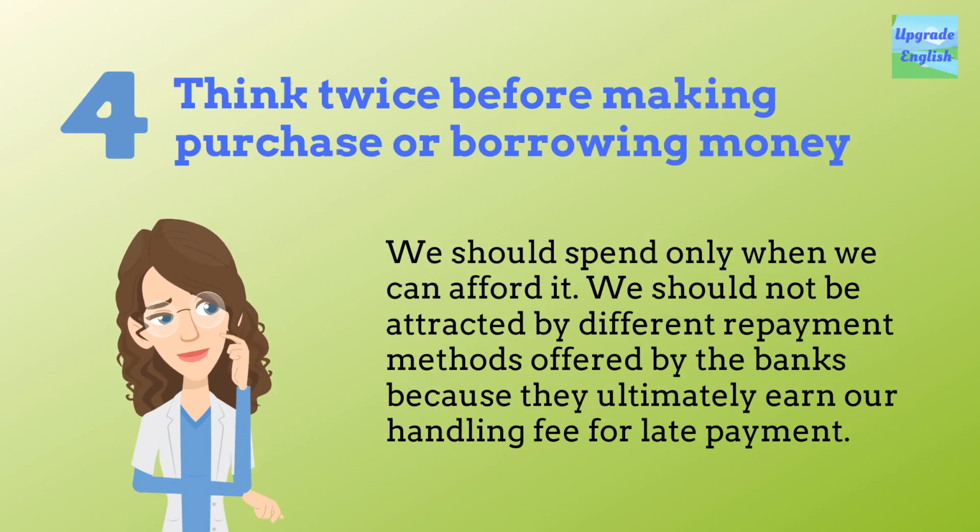Number 4. Think twice before making purchase or borrowing money. We should spend only when we can afford it. We should not be attracted by different repayment methods offered by the banks, because they ultimately earn our handling fee for late payment.